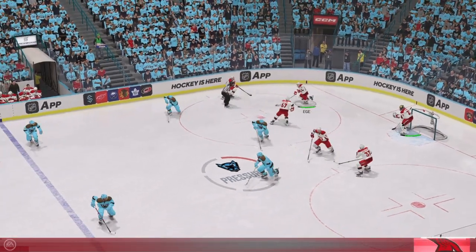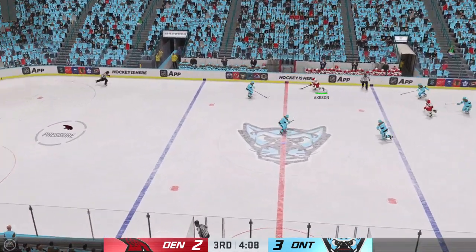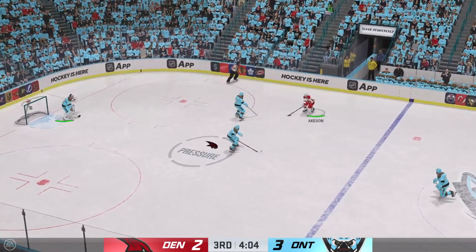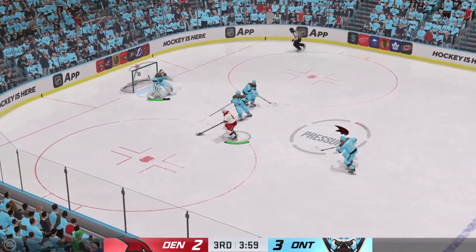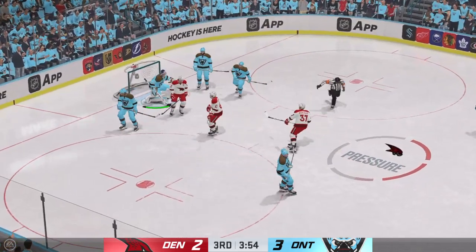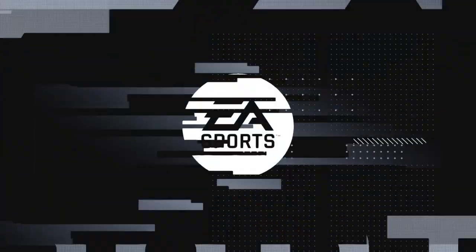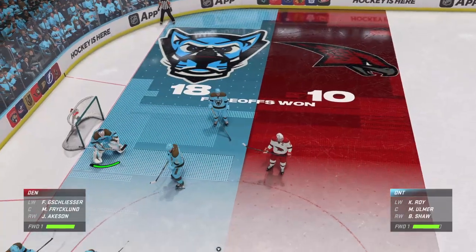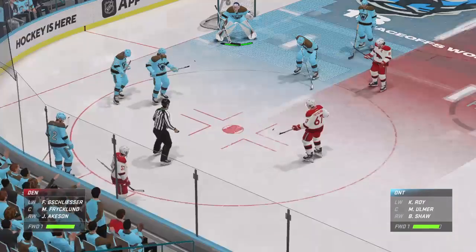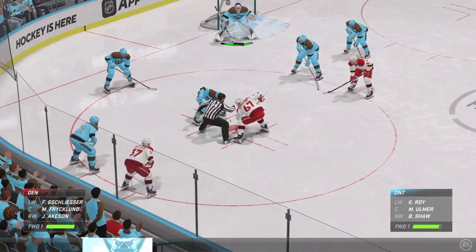And they take possession off the draw here at their own end. Here's a short pass to Akeson. Into the offensive zone, down the right wing. Cuts to the paint, denies him in close. Well, this is an incredible save, James. It's anticipation as well. Recognize that the shooter is in the low slot, getting in front of it and making the save. Here in the late going of the frame, it's a one-goal hockey game. 3-2 is where we sit.